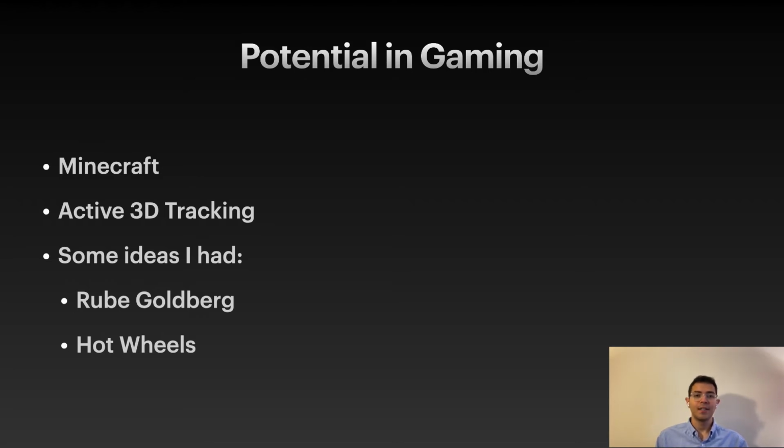Another idea I had is a Rube Goldberg app. I think a Rube Goldberg app that takes advantage of the LiDAR scanner to have people create Rube Goldberg experiments in their actual environment would be a great use of the technology.